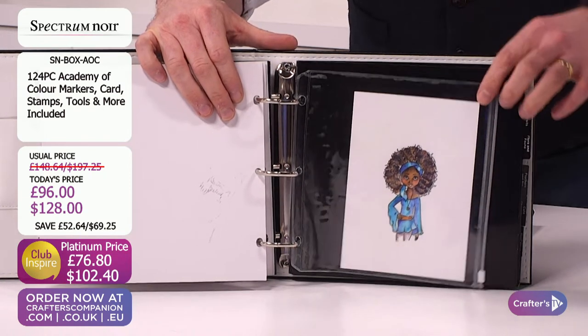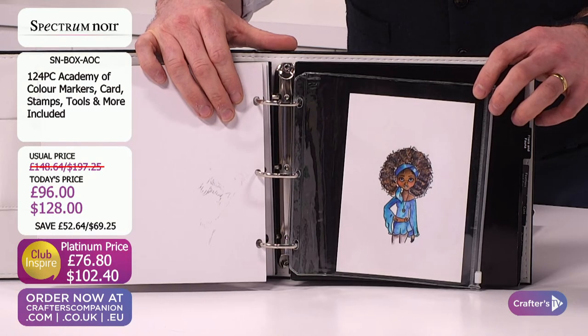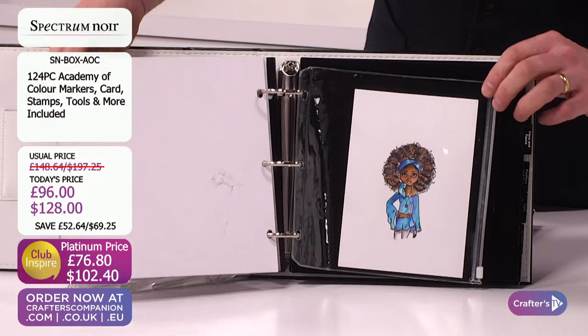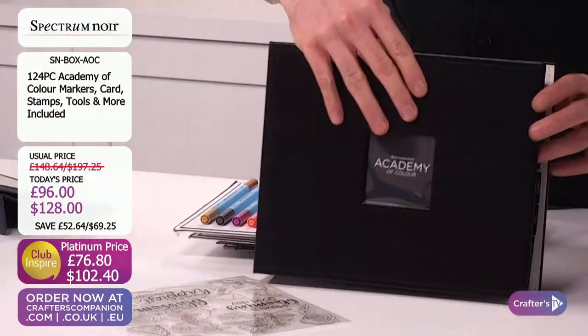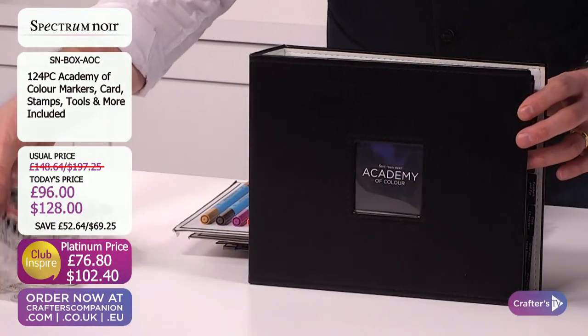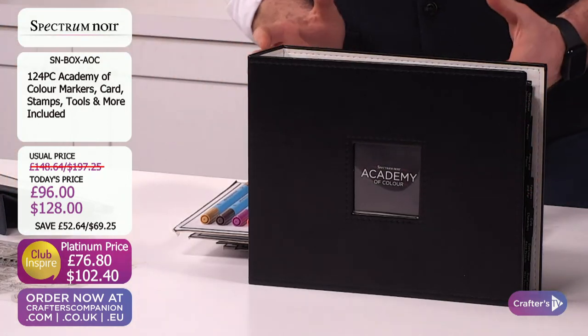And you can look at that first thing that you did, which you didn't think was very good, and go, actually, it wasn't as bad as I thought it was, and look where I am now. It's a brilliant way to be able to do things. So all of that is included. Oh, I'll put this back in a minute. All of that is included within the set, all the stamps, the binder, all those pockets, and all the pens that I've just shown you as well.